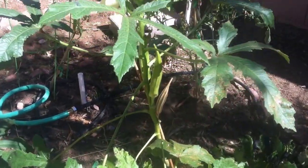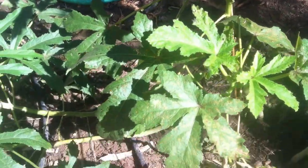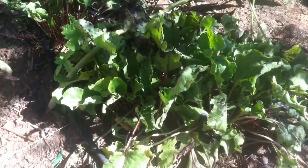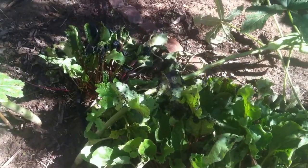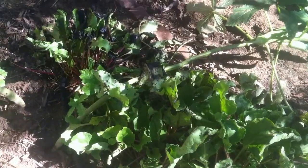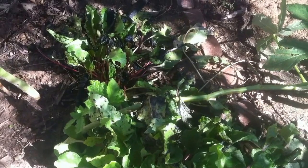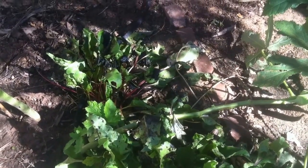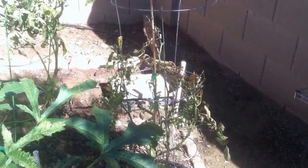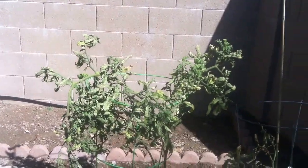That is okra. Not a big fan of okra. Just wanted to see if it would grow or not. It does all right out here. There's some beets, and the beets got really burnt. I had to spray everything down with Neem oil, and it got towards the very end of the Neem oil, and it just was sprayed out and really burnt everything, but it's alright. The beets are fine. There's a couple tomatoes in the back there, and they too are alive, not thriving, but alive.